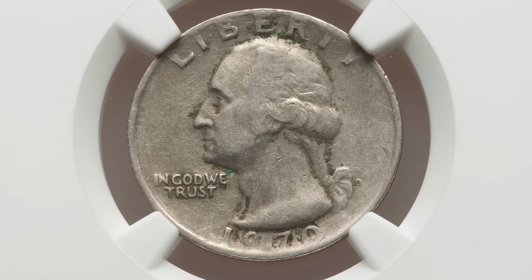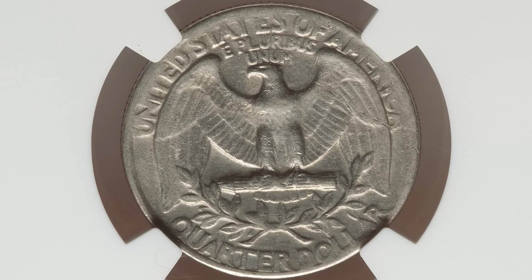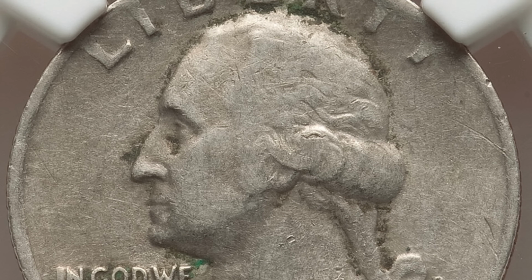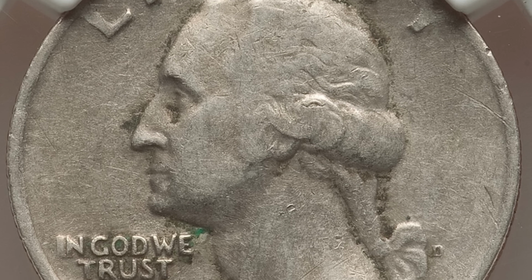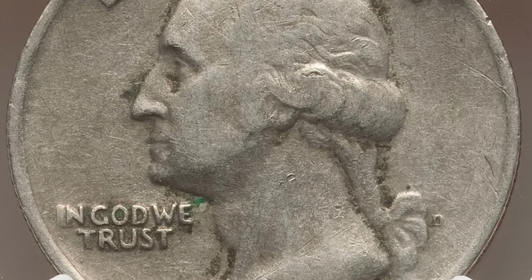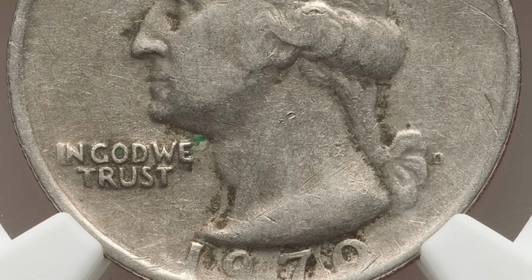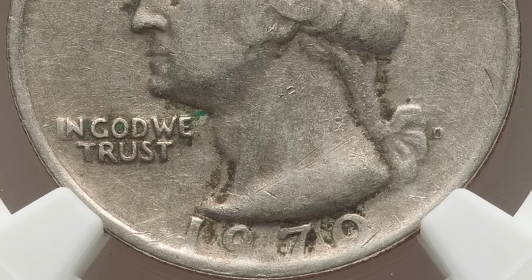All right, this next coin here is a 1970 quarter that sold for $65 in horrible condition. Now, this quarter only weighs 4.3 grams. Typically, quarters weigh about 5.67 grams. So why is this quarter weighing so low? Well, it was actually struck on a 10-cent thickness stock. So what in the world does that mean?